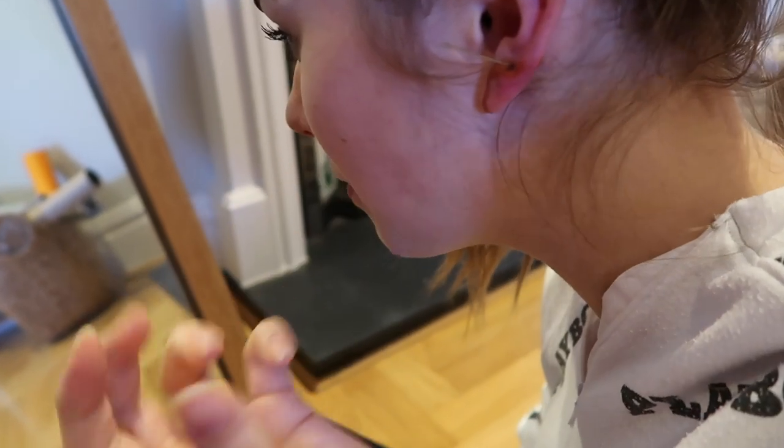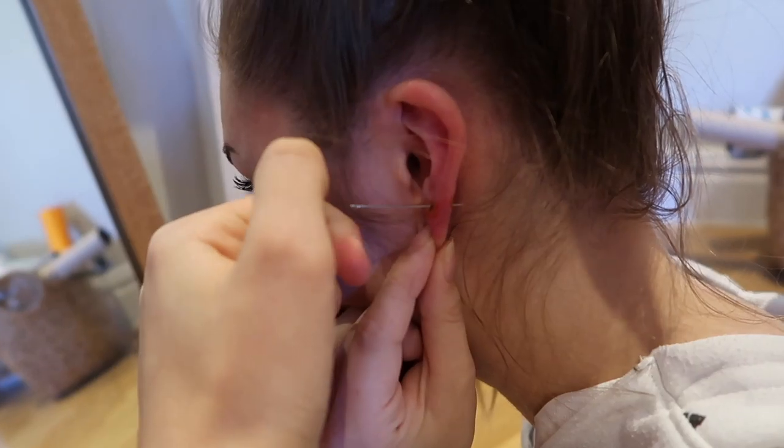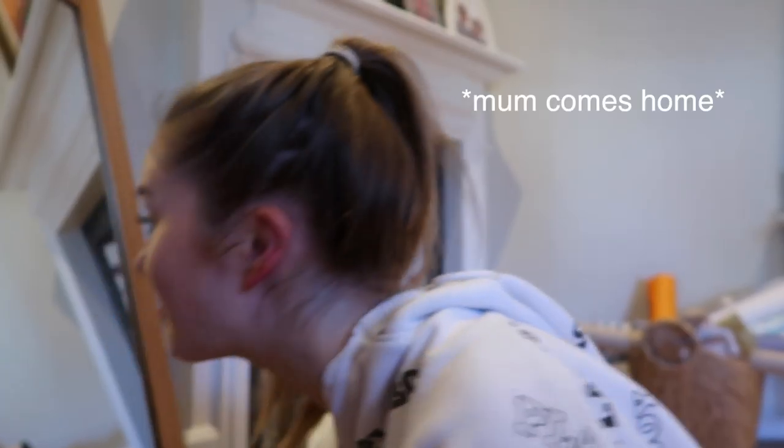Bro, just pull it out. Why are you touching the back? Because I'm scared it's gonna... It's really stuck in your ear. It's that she won't come out, it's so stuck. Oh my god, it's really not moving. It's coming back. I may or may not have got the needle stuck in my ear.